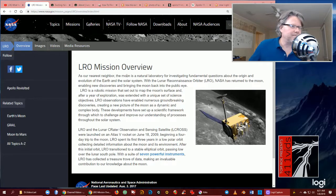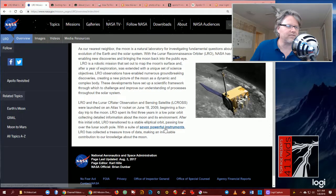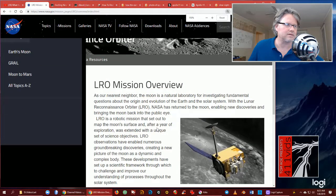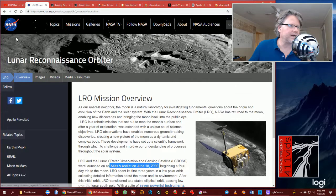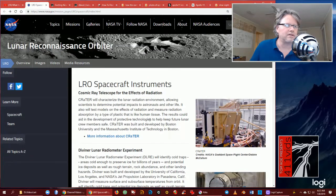Okay, so here is the website for the LRO mission overview, and it's 7 powerful instruments. Here's where it says it was launched on June 18th, 2009. Let me see if I can zoom in a little. Nah, I don't want to do that much. That's good. All right, so if we go back to this page, it lists all of the LRO spacecraft instruments.